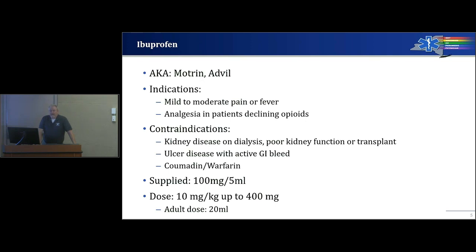Also, if the patient has ulcer disease or prior gastric surgery, and if they have an active GI bleed, they should not get ibuprofen. If they're on Coumadin or warfarin, they should not get ibuprofen. It's supplied 100 milligrams in 5 mLs. The dose is 10 milligrams per kilogram up to 400 milligrams. And the adult dose is 20 milliliters.